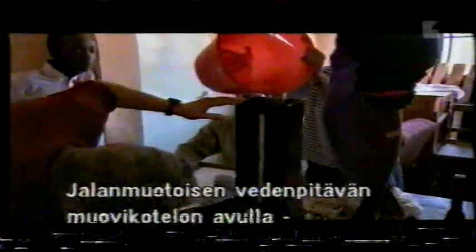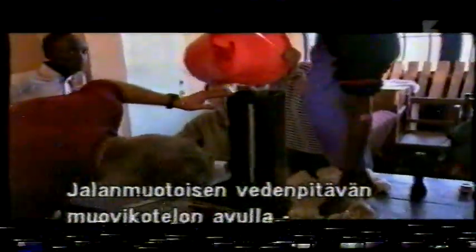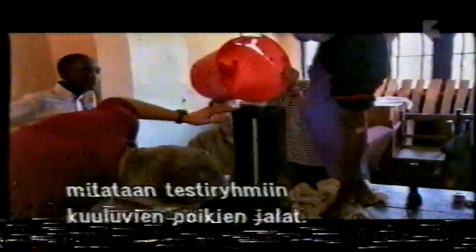With the help of a foot-shaped waterproof plastic box, they once again measure the legs of the two test groups. Stop. Please put your foot into the water. Maybe a little bit cold, but... It's not taking long. 2.9. It means today. You are having the smallest foot volume for today until now. You are number 12 we have been measuring.